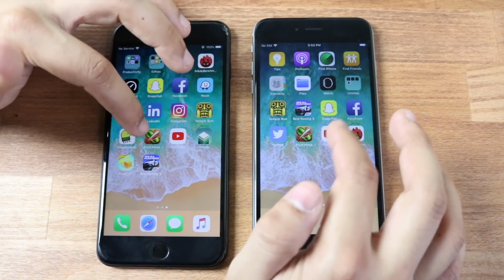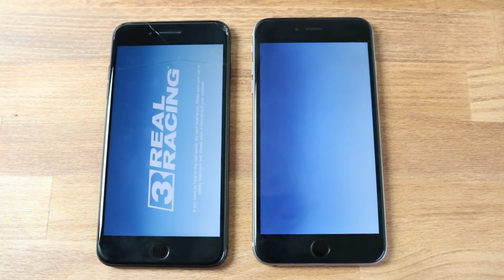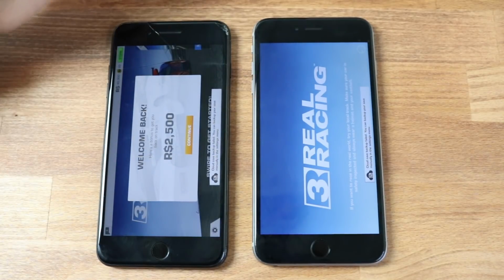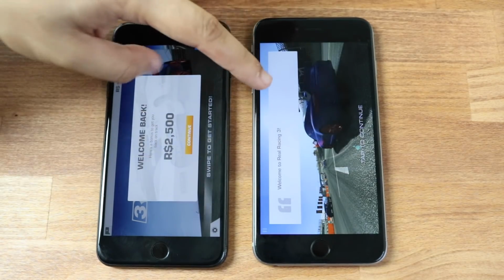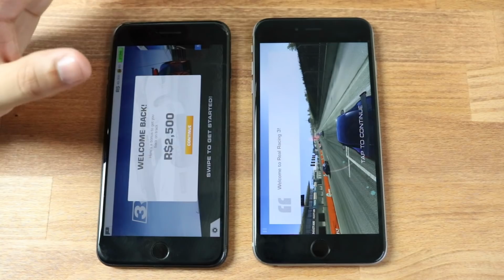Let's go ahead and do Real Racing 3. 3, 2, 1. Okay, this is going to take a minute. Okay, it looks like the 7 Plus is loading up a little bit faster. You saw we're into it faster on the 7 Plus. The 6S Plus, we got into it later. Both are on different stages, but the same loading speeds and everything. So the 7 Plus is faster than the 6S Plus in this test.